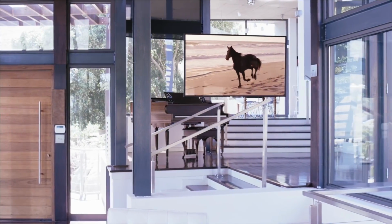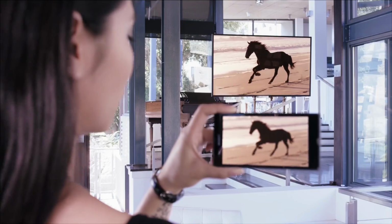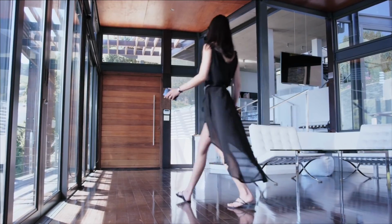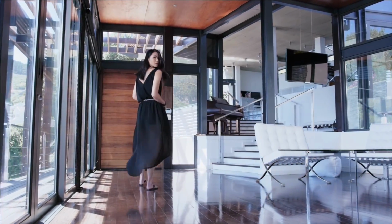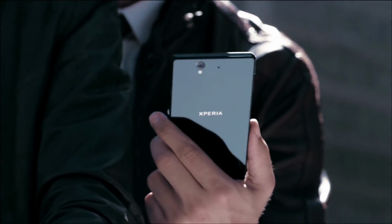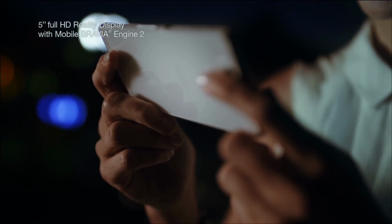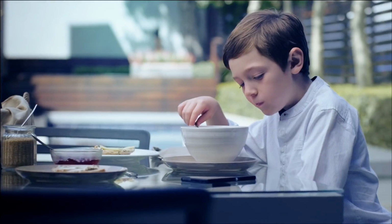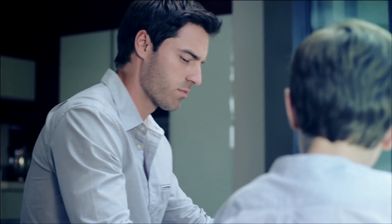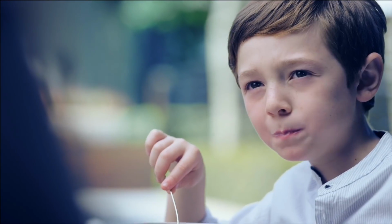Experience the best of Sony in a smartphone. Built upon the expertise of Sony, Xperia Z brings you experiences beyond the ordinary. A sharp full HD display, magnificently bright, crisp and vividly colorful. So lifelike, it becomes real.